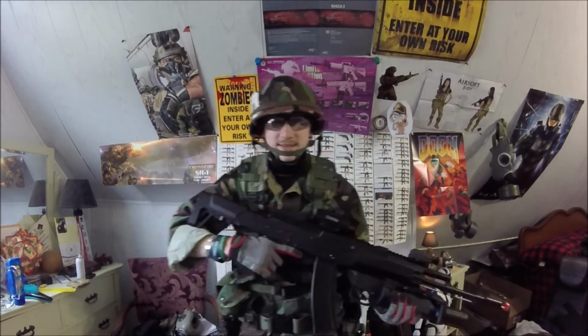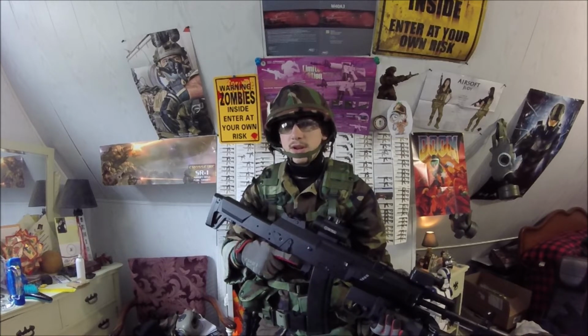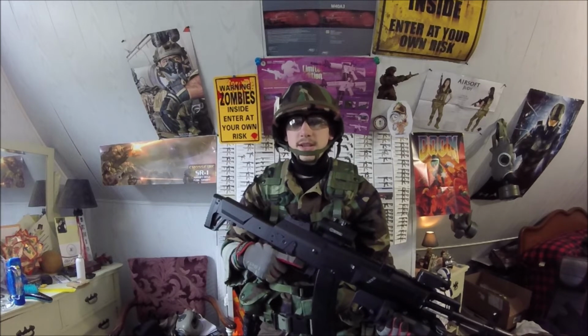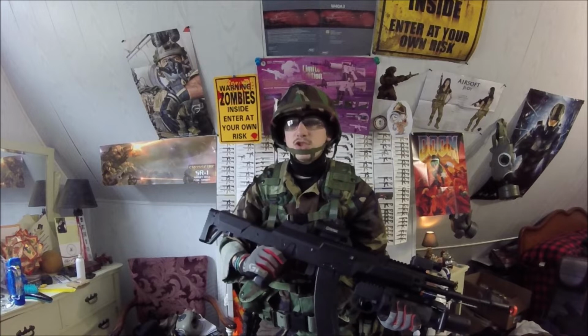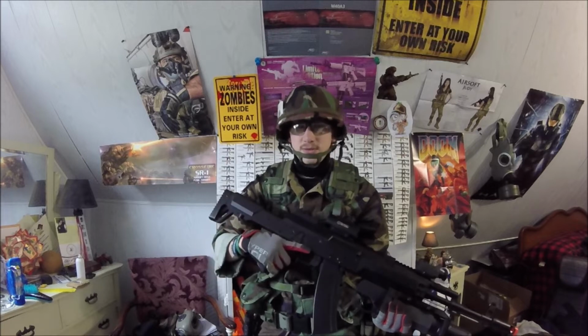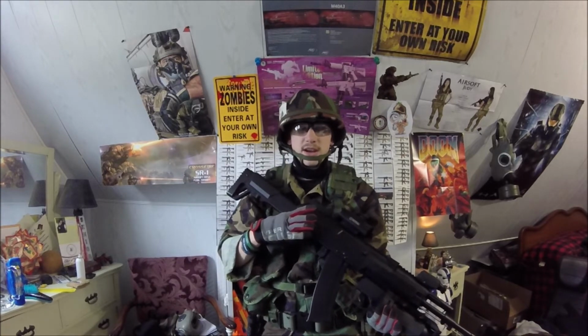I am going to be running this thing on semi-automatic because I will be running a level 1 lipo through this thing, and if you've seen my review on it, it does take level 1 lipos like a champ. I don't recommend running full auto out of this thing unless, you know, it's like a cheater, but semi-automatic, it has great response because it is basically a version 3 gearbox in this thing, and it's just really good. It really is.